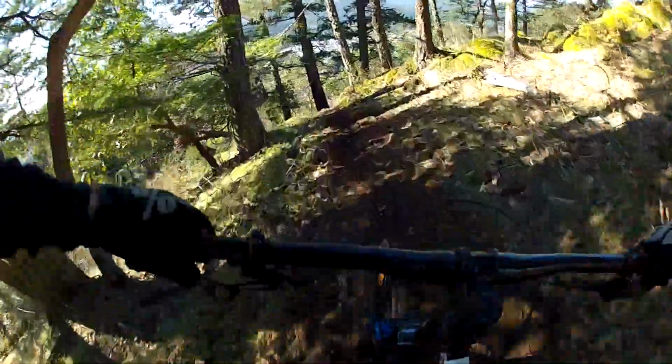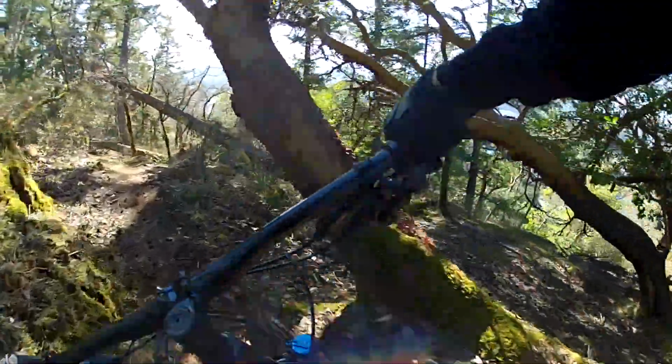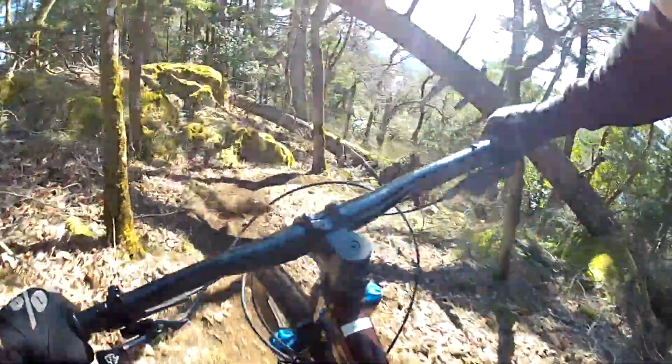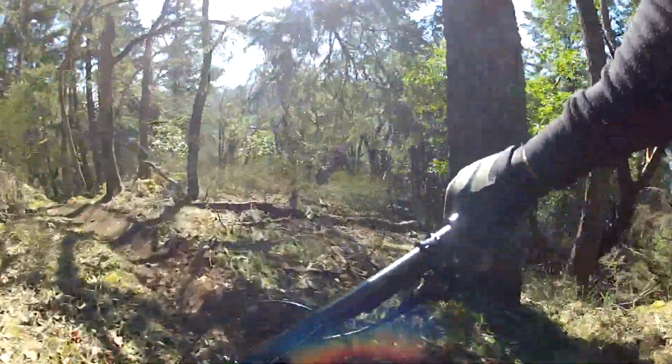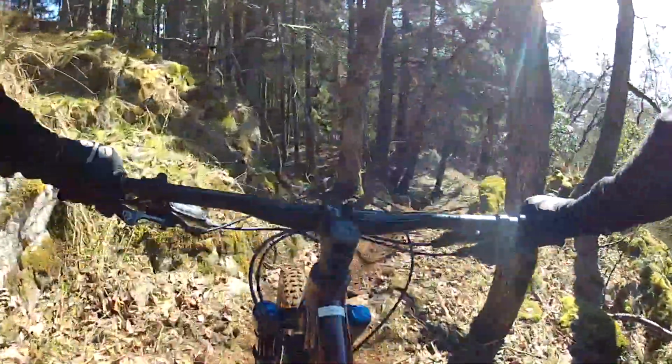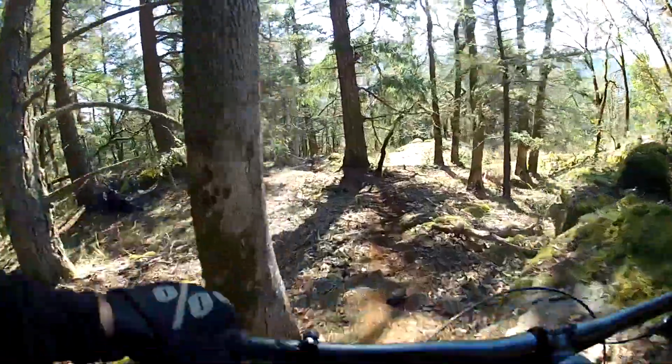So it definitely felt nice to have a little bit more travel, 160, 155. But I was really struggling to handle this bike. It's the perfect size for me. I am 5'8" and this is a medium. But just with the 29s, I'm really struggling to lean this bike into the turns. That is chunky.